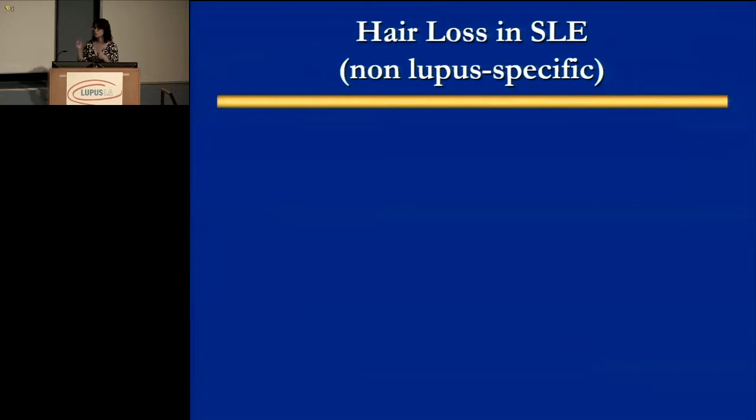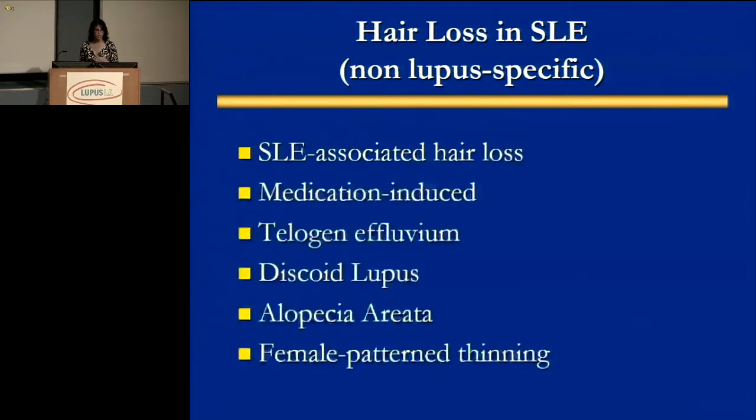Okay, switching gears completely. One of the biggest reasons patients with lupus come in to see me is for hair loss, right? It's really common. So this is the one non-lupus specific skin thing that I'll talk about today. Hair loss in a lupus patient is a complicated subject, and often there are many reasons for hair loss in one individual person, and I'll talk about these, okay?